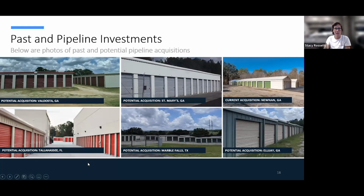These are some of the facilities that we've looked at to purchase. We've looked at facilities in Valdosta, Georgia, and we do own in Valdosta. We've looked at St. Mary's, in Tallahassee, in Marble Falls, Texas, and in Ellijay, Georgia. So we've been looking all over Georgia, Florida, and Texas for the pipeline right now.